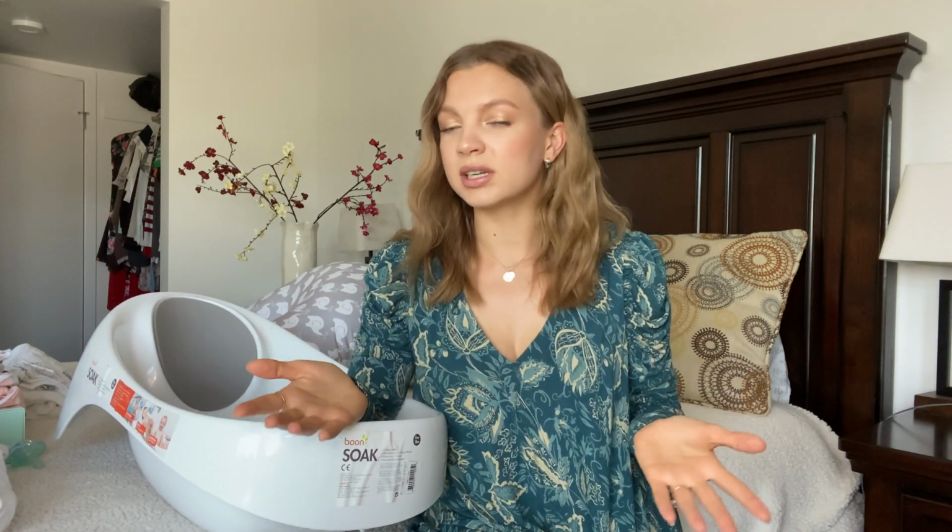And the final thing is a baby bathtub. So if you have already researched what to get for your baby, you probably have seen this beautiful flower that you can put in the sink and put your baby in. So we have that flower, but we used it only once, even when she was a tiny newborn.